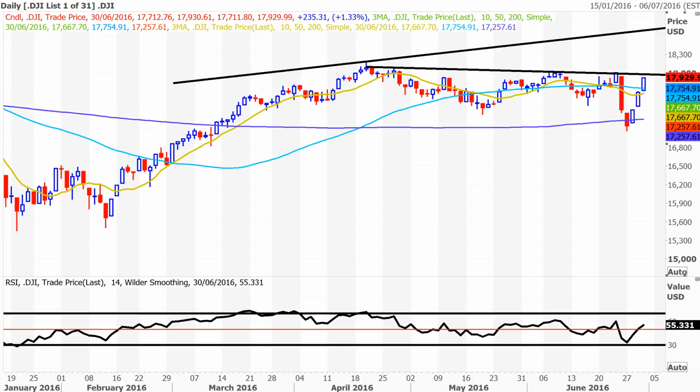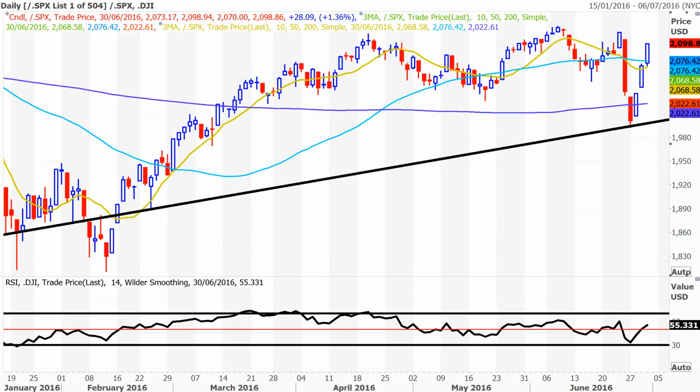Bit of July the 4th celebrations there already. That resistance line projection from March heading to 18,800, and that's the target on an end of day close back above 18,000. Strong position as well, of course, for the S&P here.